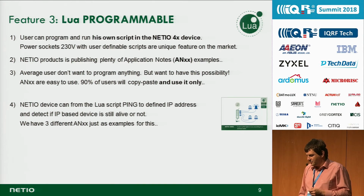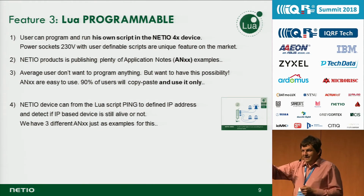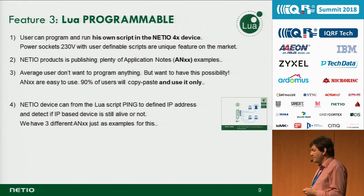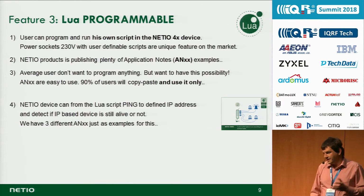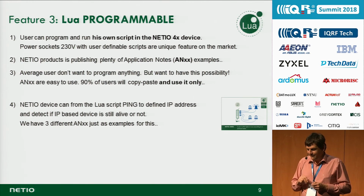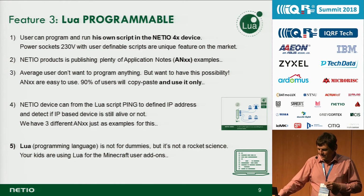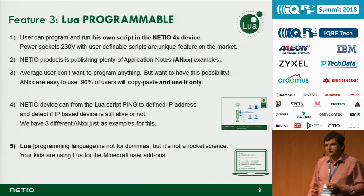Of course, most of the customers don't want to write code. They want to take a script, copy-paste, and that's it. So because of that, we are creating a lot of application notes, which we have on our website. Today, something like 15 or 16 of them are published. And just for example, we have 3 different application notes. The implemented programming language is Lua.